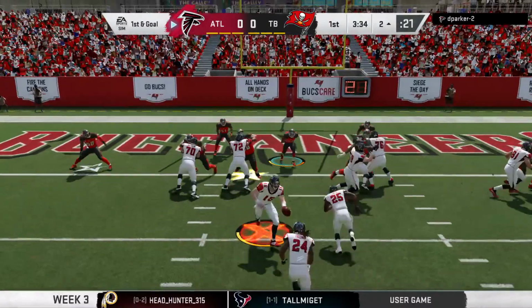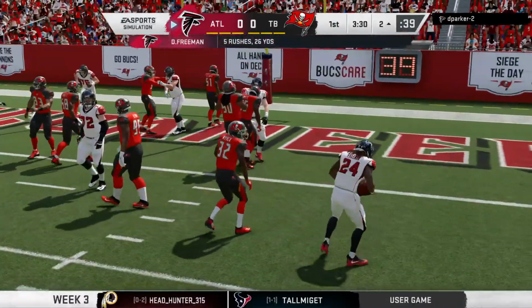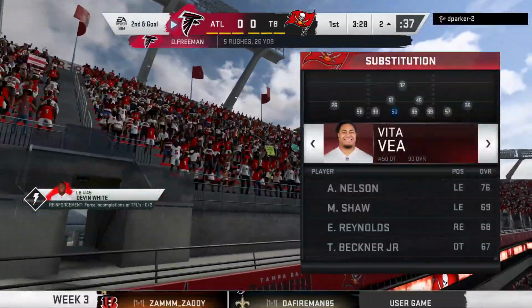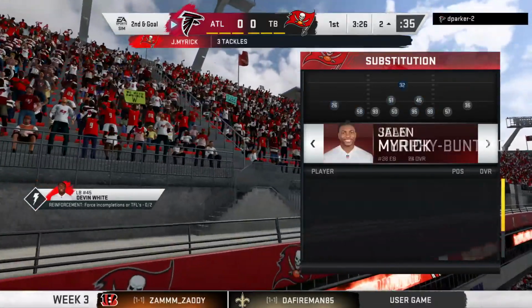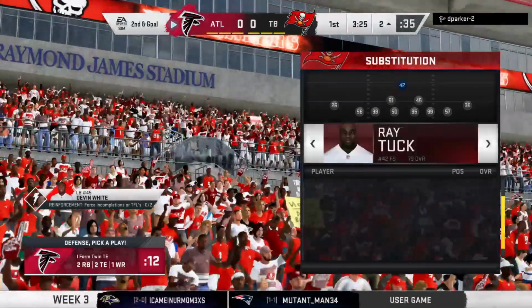All right, this is naturally set up for a running play, isn't it? But with his ability to throw the football, his accuracy on this drive, you might want to think about a pass play in this situation. Interesting. Time to find out. So stuff from the 2, now what?